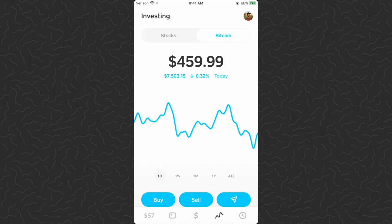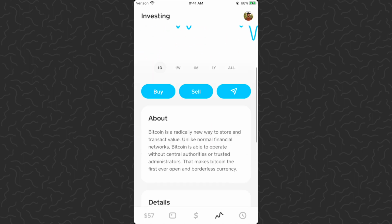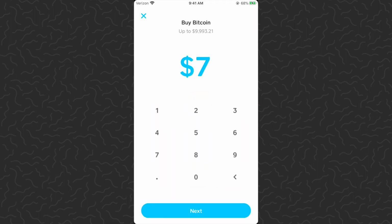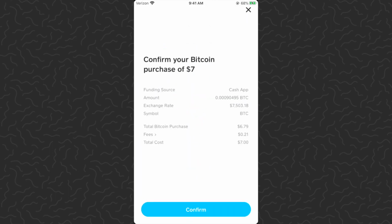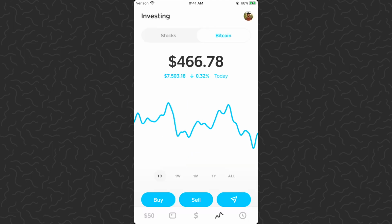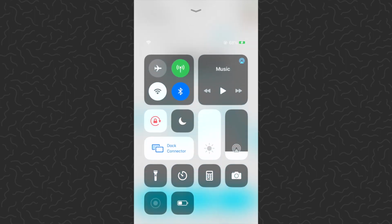Let's go ahead and make today's purchase, then we'll do a calculation after that. So let's tap buy here. Tap the three dots, type in 7 for the week, scan my fingerprint. It's gonna give us our order details and then I'm just gonna tap confirm. Just like that, we've added a little bit more. I'm now at $466.78. So let's go ahead and do the math on this one.